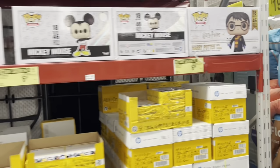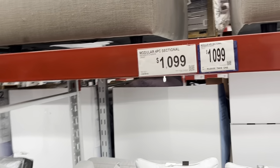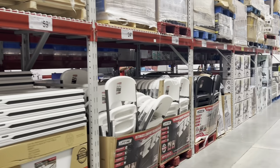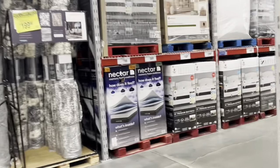All right, let's see what else we can find, y'all. Ooh, I'm just gonna come over here just because it's got some couches. Is that even a good deal? I don't know. Got some folding chairs and tables. Oh, here's something. I think we may have seen this last time. A little desk. $10 off. All right. Let's see what else we can find before we get to, like, the food.